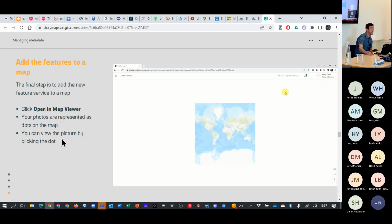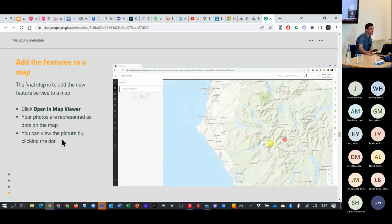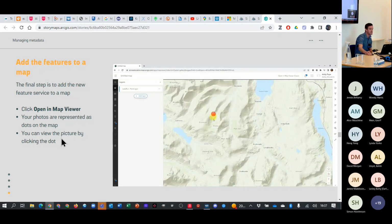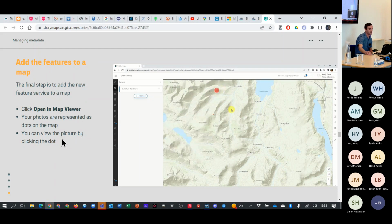And that results in your features being in ArcGIS Online. And now all you really need to do is add them to the map. And I suppose the beauty of this is not just that you can then zoom in on the location and you can see the pictures where they were meant to be. So there's a lovely picture. I'll go and find another one.